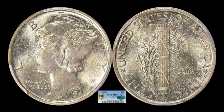Okay, it's even got some really nice original toning, very original coin. This one is a PCGS Mint State 67 Plus, full split bands, CAC certified. I lied, there's actually 2 CAC coins on the list. This one sold for $9,281.25.